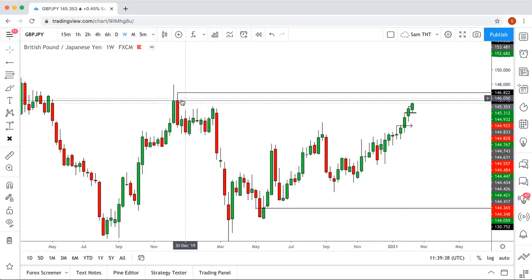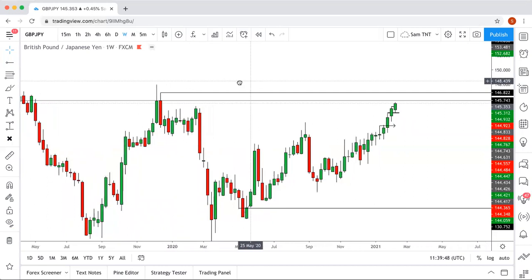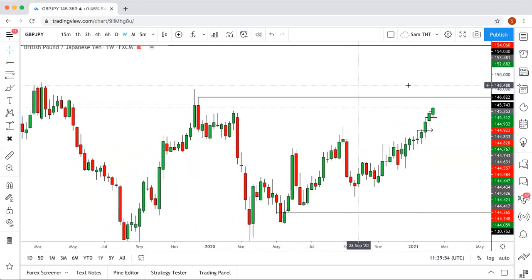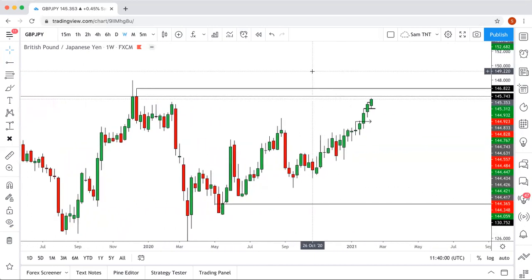So definitely this region, 146 to 148, about a 200 pip region, is where we could potentially get some medium-sized shorts. But I still do think this pair could come down lower and then have another leg up and break 148 and move towards 150. So that's overall long term.